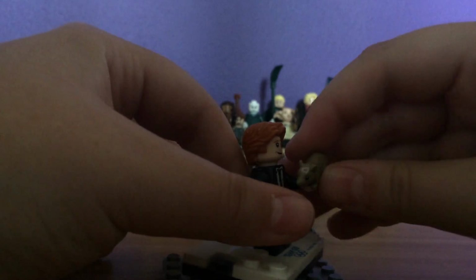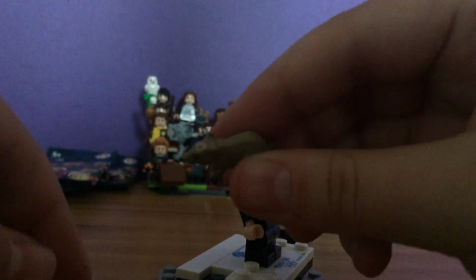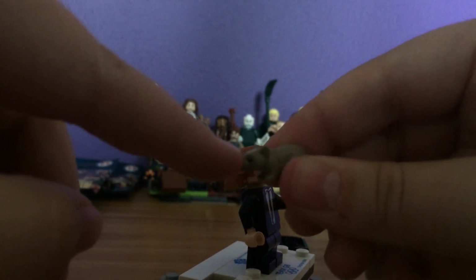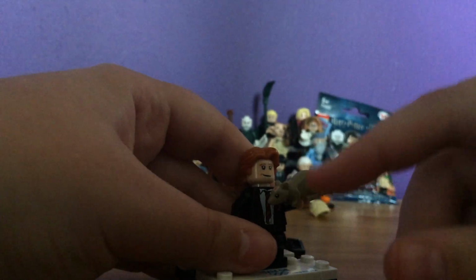I am horrible, hello. Oh, it seems that my Scabbers has a little defect on his head. It may be there because of manufacturing, but I do not care. Scabbers is Scabbers and it is so cool to get him in this new piece. I love it. Absolutely adore it.